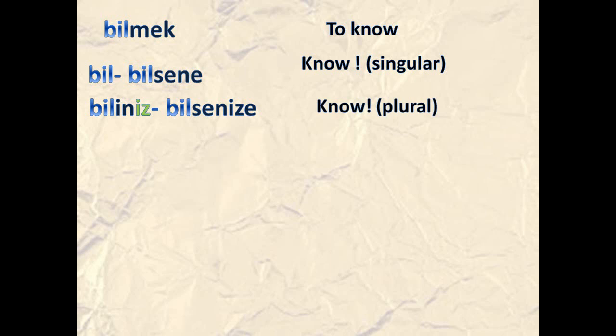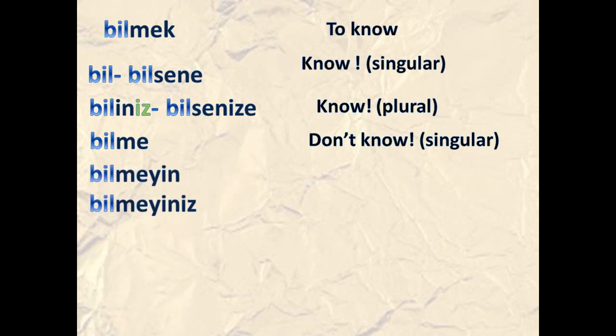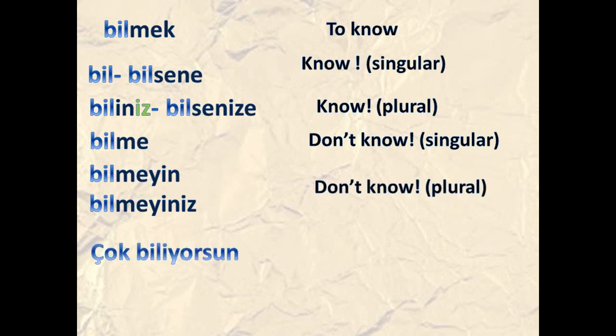Bilmek. Bilmek means to know. Bil. Bilsene. It means know. Actually, they don't use bilsene, but anyway. Bilin. Biliniz. Bilsenize. Bilme means don't know, like you shouldn't know. Let's not know, kind of. Bilmeyin, bilmeyiniz. Again means don't know as an imperative.